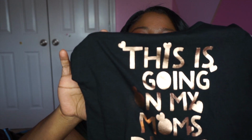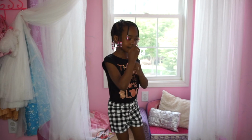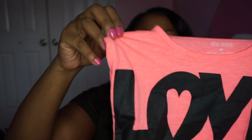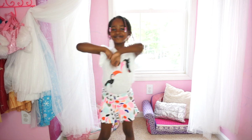It says, this is going on my mom's blog. How freaking cute is that, y'all? So cute, because it's definitely going on my vlog. I love the sleeves because it's so like summer, and I love the bright color that we found in this. I thought this was perfect for the summer. It's bright colors, it's everything. It looks like summer. Like when I saw this, it just felt like summer to me.